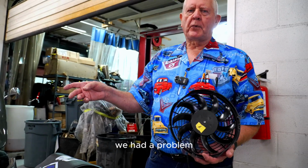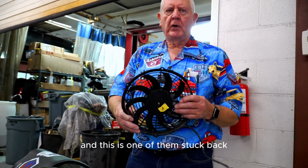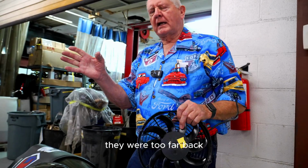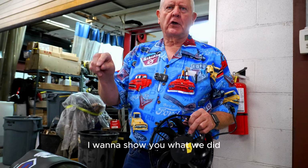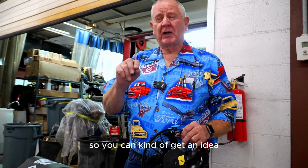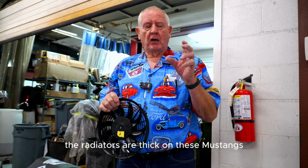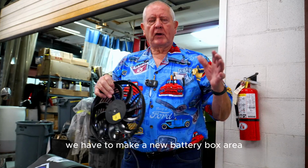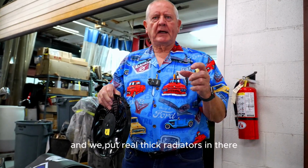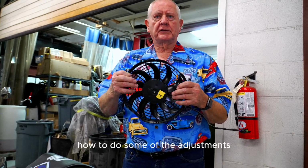So yesterday we had a problem. The radiator fans that we put on there, and this is one of them, stuck back. They were too far back and they were hitting the distributor cap. We've now made the adjustment for that, and I want to show you what we did so you can get an idea, because this is one of the things that we do on Mustangs. The radiators are thick on these Mustangs. We have to make a new battery box area. We have to widen the area, and we put real thick radiators in there. We move them forward, but it all fits if you know how to do some of the adjustments.